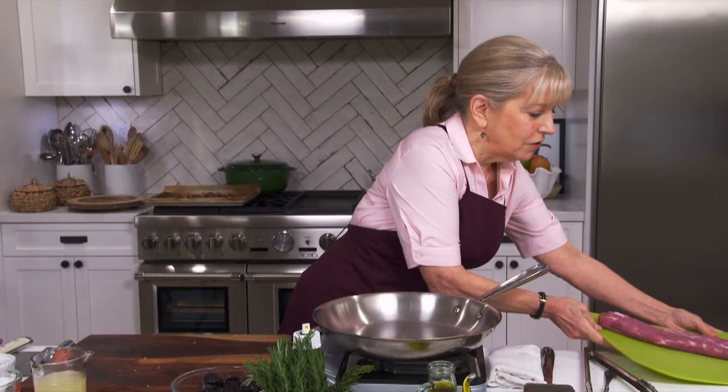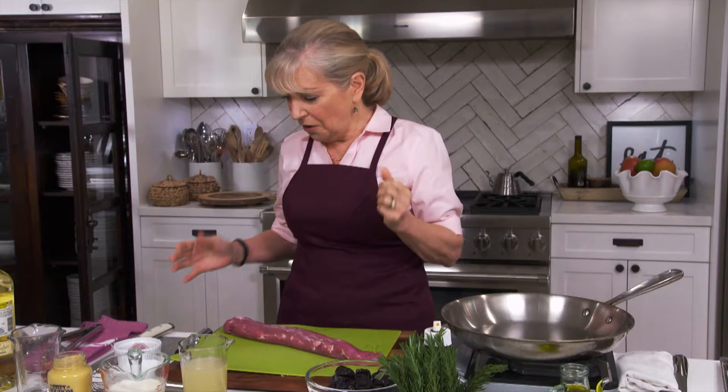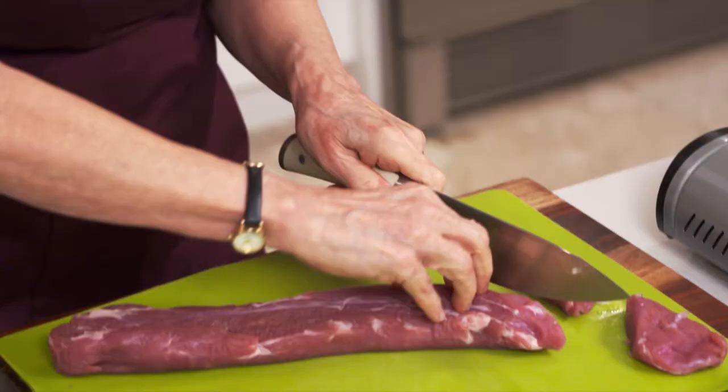So here we have a pork tenderloin. You want a big one. It looks like a lot, but it's probably only about a pound. If you can get a slightly larger one, even better, because this is going to serve 4 people. So I'm going to cut this pork tenderloin into half-inch thick slices on the diagonal to make little steaks.